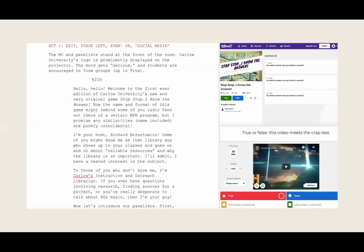So what I did was, first of all, I wrote a script for us that we ended up just using kind of to get a feel for characters and how we were structuring it. And then on the right, I have just 2 samples. The first is from the initial game.